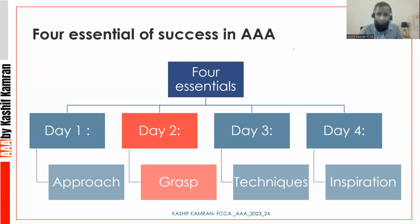And I hope that would be the third dimension we are talking about success. Webinars to success. And that's what we are focusing on. Approach to success, grasp to success, and tomorrow, techniques to success.